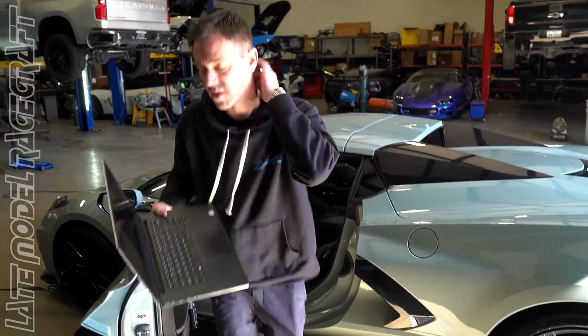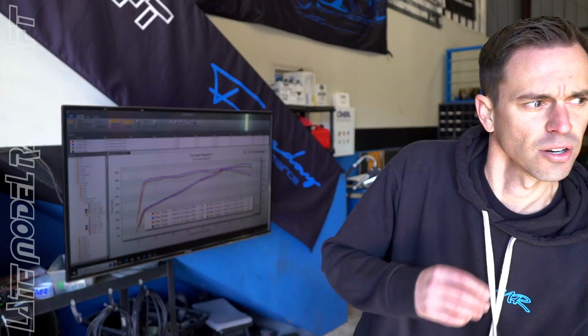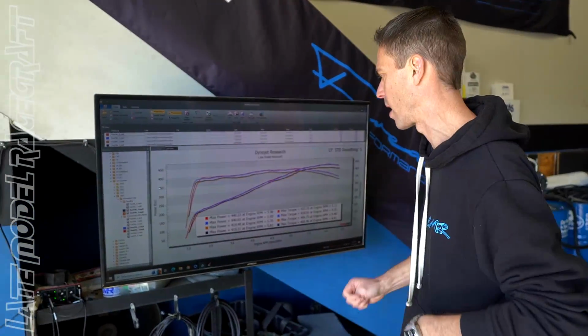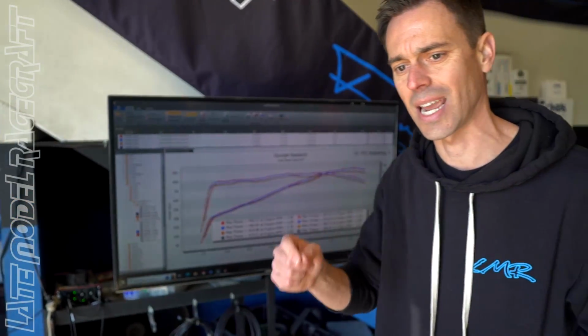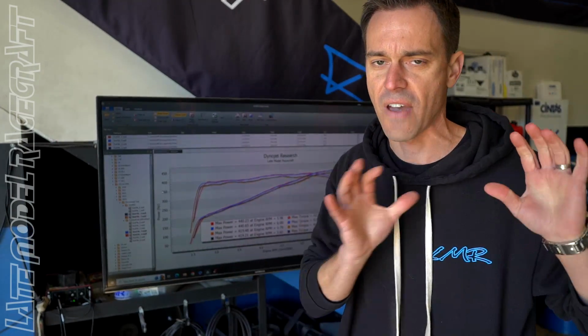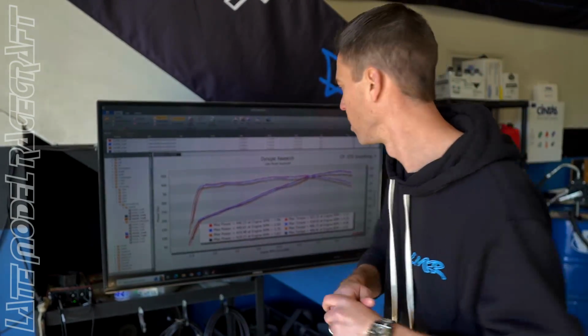Alright, we just finished up this beautiful 24 C8 Stingray. It is a sexy color with a hardtop convertible. I love it. I want to share some dyno results with you guys real quick. So we installed the Eventuri cold air induction system with our titanium LMR Cat-Back exhaust system with no tuning. So it is still the factory tune in the car for now.